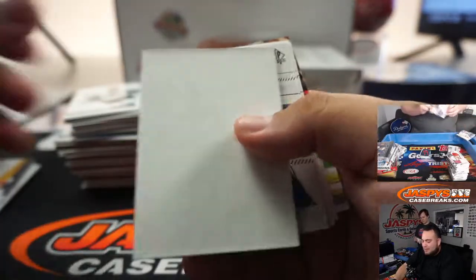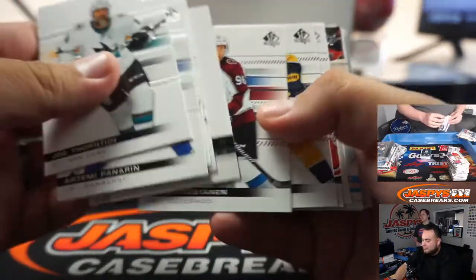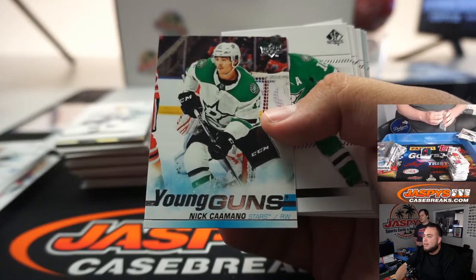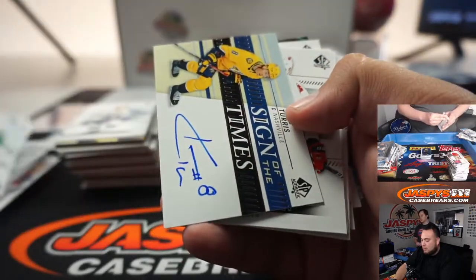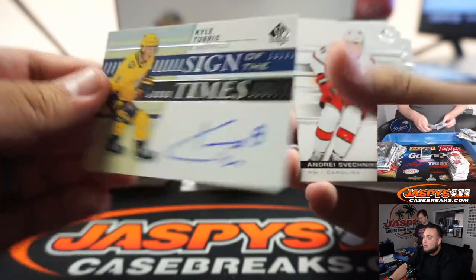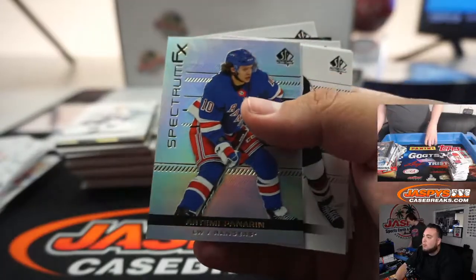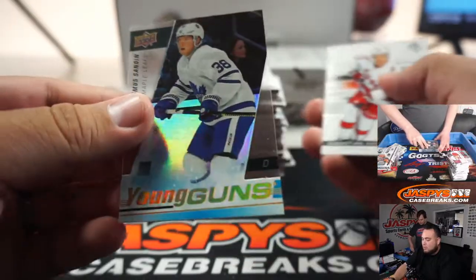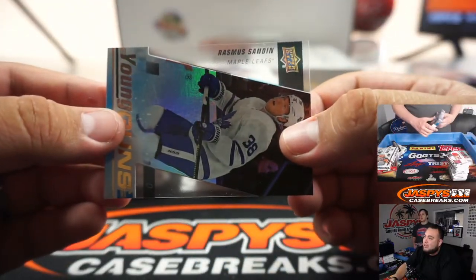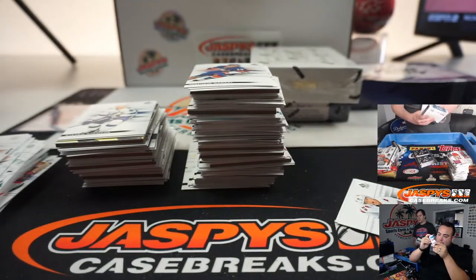Hey, Jack Hughes Gold Auto. Ooh, nice. Of the Authentic Moments. Yeah. I hit a Quinn Hughes Exquisite Auto. Damn. Nick Caamano. A lot of Golden Knights and Kings patch autos. Yeah, there's a lot of update cards. Sign of the Times, Cal Foote, yeah. There's like 17, 18 cards. 16, uh-huh. Like 15, 16. Kind of weird. Panarin. Because I pulled the one King guy. Acetate Young Gun of Rasmus Sandin. Yeah, these are pretty cool this year. Although they might get damaged. Yeah, these are the acetates.